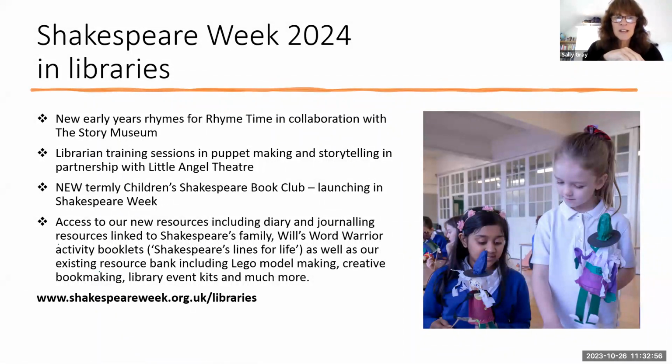As always, you'll have access to our new resources. We're working on some diary and journaling resources, something that's a really lovely activity for all ages. And I know some libraries are really getting into that. It's a fantastic wellbeing tool apart from anything else. Obviously linked to Shakespeare in our case.